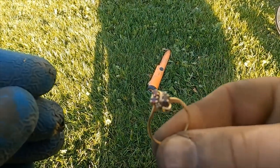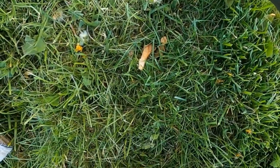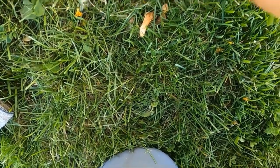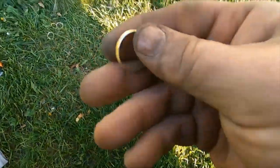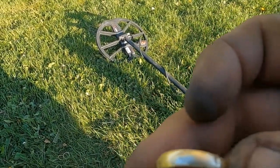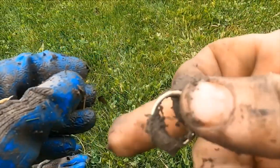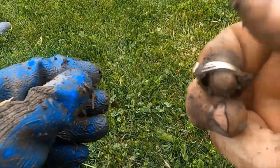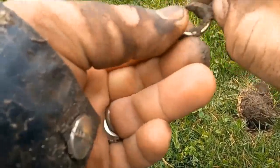That one says 10K. No way, you're not gonna believe this. Here's another one. Look at that, another. Oh man, another gold ring. That's a 10K band. And I think I just did it. I think I just got that gold ring. Boom. Oh, that's good. The weird thing is, it's got tape on it, because it's too big. So they put tape on it to make it tighter on the finger.